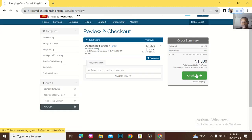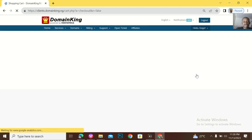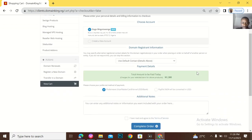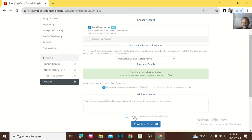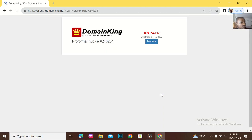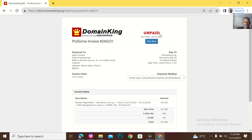So you go on checkout because I want to actually pay for it now. But you can actually delay. If you don't want to pay now, maybe you just came to check for the website, you can keep it in your cart. So just complete order. When you complete order, you'll be taken to the Flutterwave website.